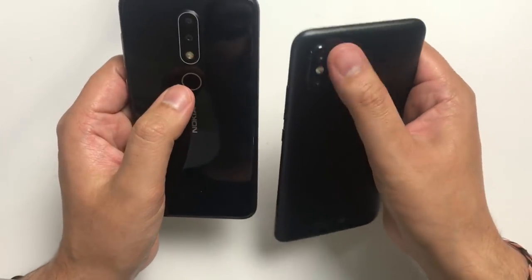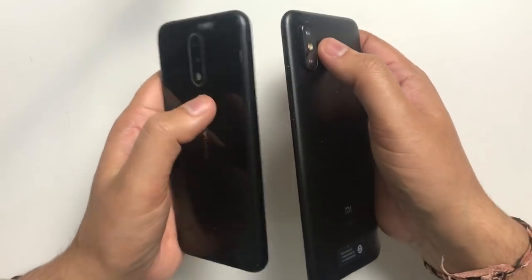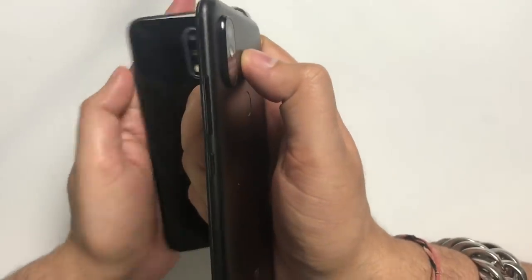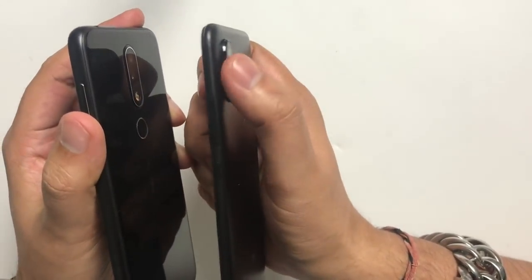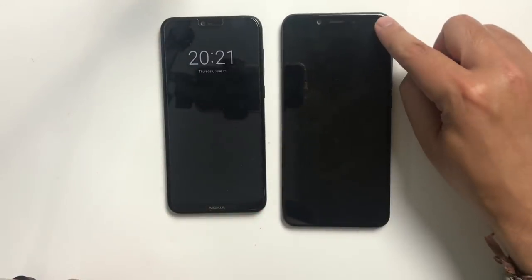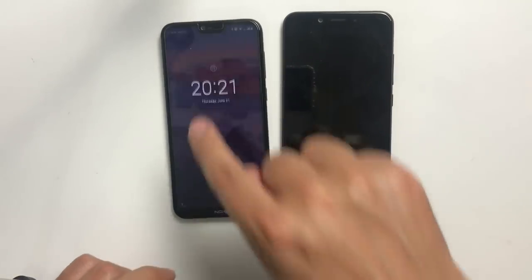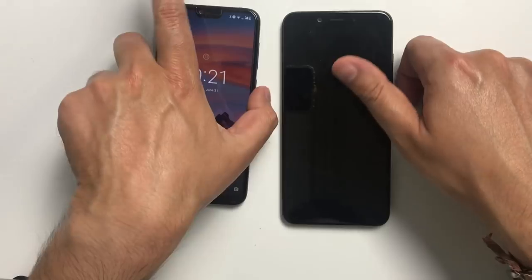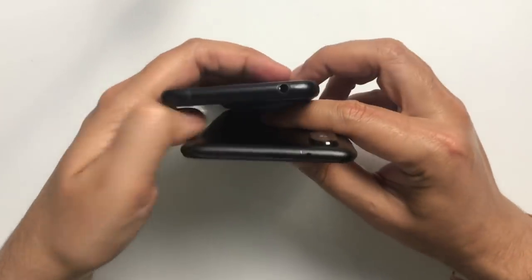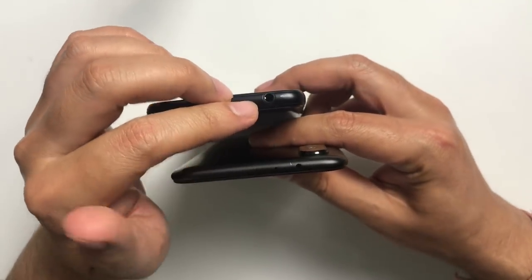So both phones have a dual rear camera. The Mi6x camera is a little wider in size and it comes out more, but as compared to Nokia, you can see the Nokia X6 camera is built into the body, and when we put the phone on a table, Mi6x moves a little. Many people don't like this design. So about the features on the top, Nokia X6 has a 3.5 mm jack, but Mi6x doesn't have one.